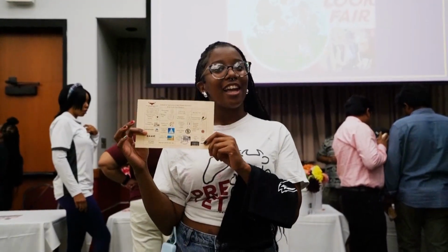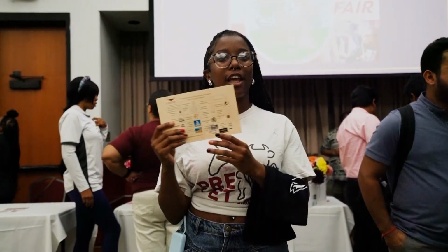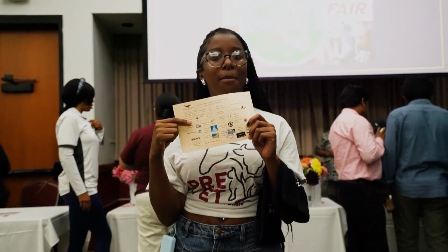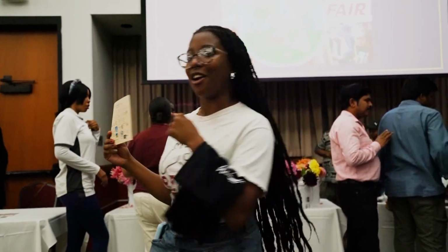Hey guys, they're handing out these passports once you come in, and if you get 4 stamps, you can get some UMES merch. We're now about to go fill out this passport, so let's go.